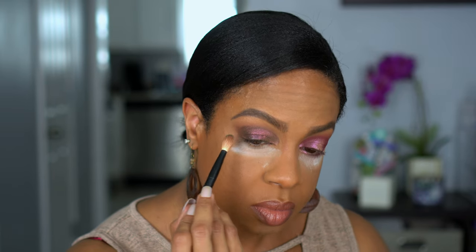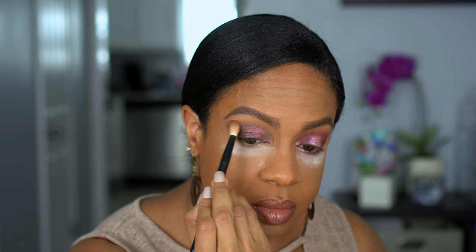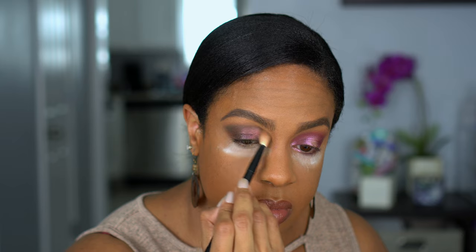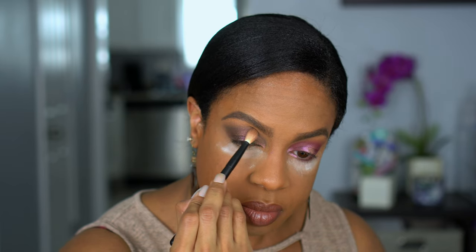I'm going to go... See, now this, I feel like I could kind of go with the pink. I could go with the purple. Maybe even, let's try a little bit of the green. Ooh, whoa. Oh, that picked up a lot. Slow your roll. I just wanted a little. I'm telling y'all, some of these shades.